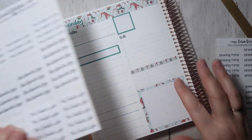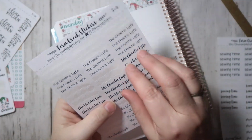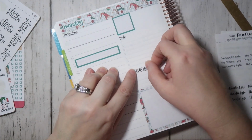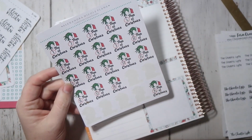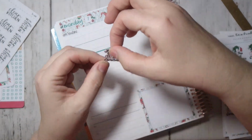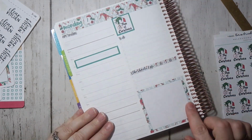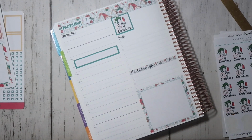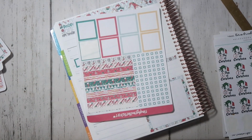All right. I'm going to use one of my custom stickers from Fern Creek that says The Chaotic Life. Use that right here. And then I have these little Grinch Christmas countdowns from Alexandra Nicole Plans. I'm going to use this right here. Super cute. I love them. This will be my gratitude. And then I think, let's see if I want to use those.